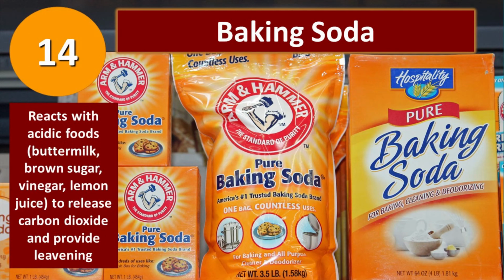Baking soda should be a staple in every prepper pantry. It reacts with acidic foods such as buttermilk, brown sugar, vinegar, lemon juice, and it releases carbon dioxide to provide leavening in recipes. So every prepper pantry needs a really good supply of baking soda.